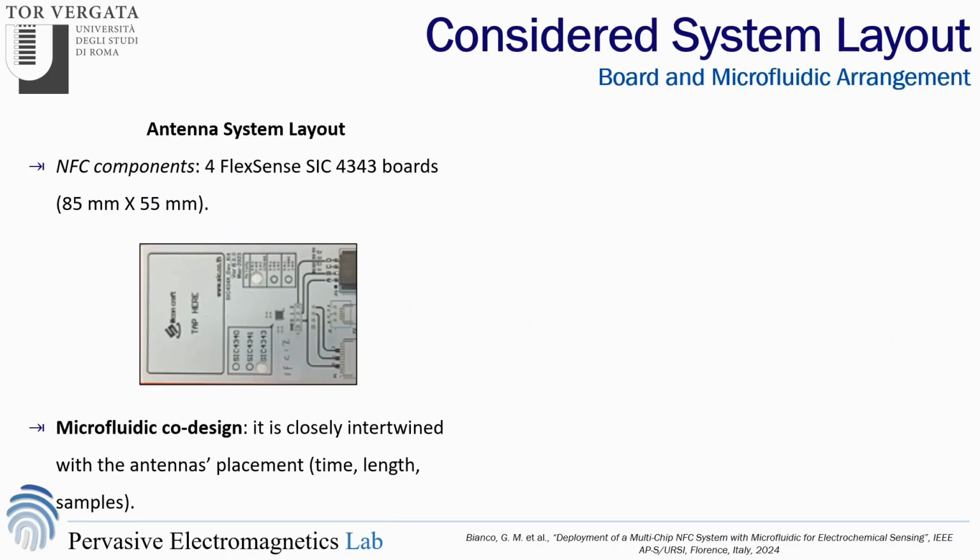So since this is the first attempt, we will use the demo board of the NFC. So for now, we won't design a new NFC antenna, a new NFC circuit, we will use the demo board, and we will focus the attention on the arrangement of this antenna and on the design of the microfluidic, because it's extremely related to the NFC sampling of the sample, because we have to use the same drop of fluid, spread it uniformly on the different channels, and also assure that the timing in which this drop is spread is in line with the interrogation modality.